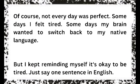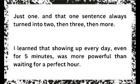Of course, not every day was perfect. Some days I felt tired. Some days my brain wanted to switch back to my native language. But I kept reminding myself it's okay to be tired. Just say one sentence in English. Just one. And that one sentence always turned into 2, then 3, then more. I learned that showing up every day, even for 5 minutes, was more powerful than waiting for a perfect hour.